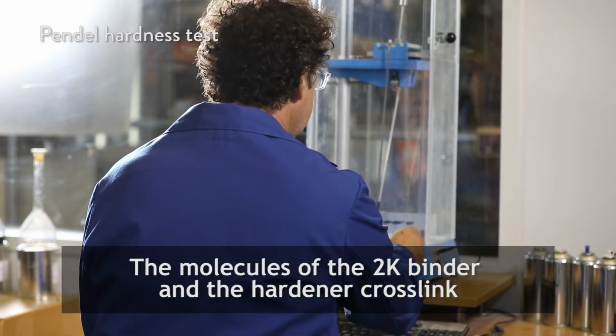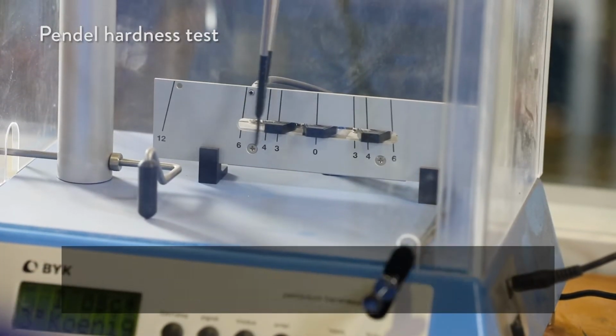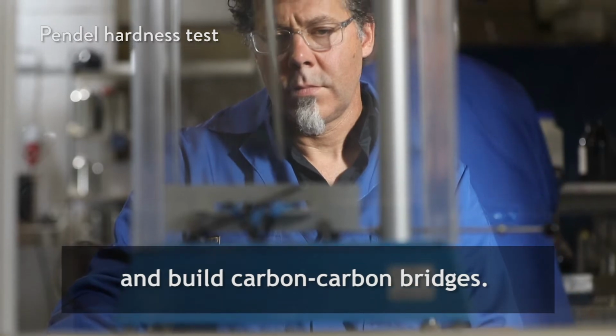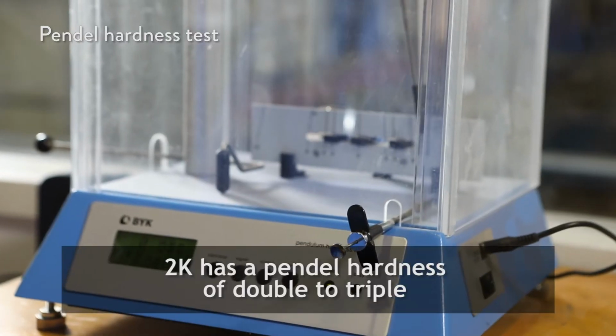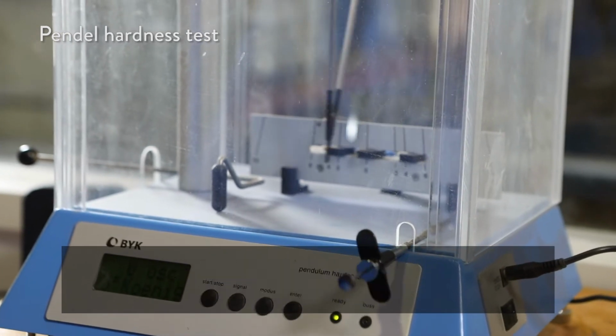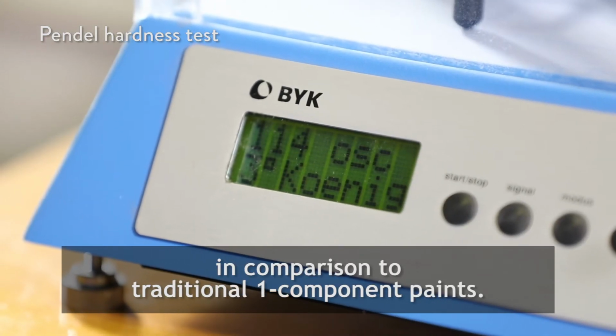The molecules of the 2K binder and hardener crosslink and build carbon-carbon bridges. This results in an extremely hard surface. 2K has a Pendel hardness of double to triple in comparison to traditional one-component paints.